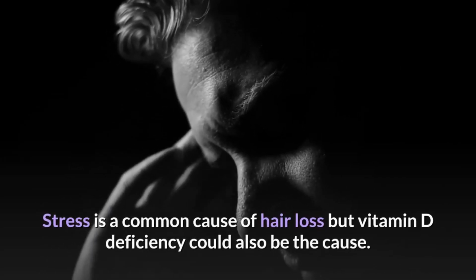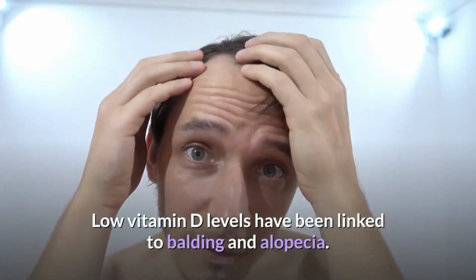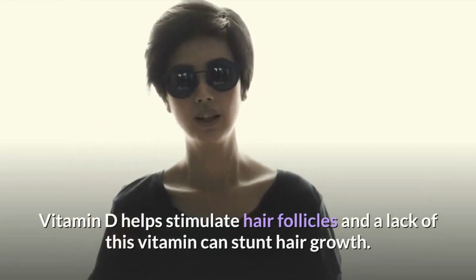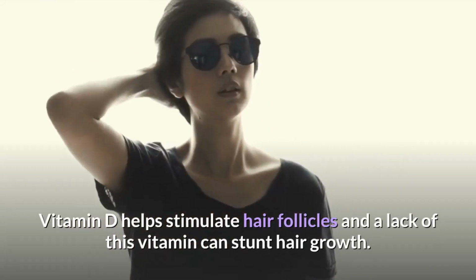Hair loss. Stress is a common cause of hair loss, but vitamin D deficiency could also be the cause. Low vitamin D levels have been linked to balding and alopecia. Vitamin D helps stimulate hair follicles, and a lack of this vitamin can stunt hair growth.